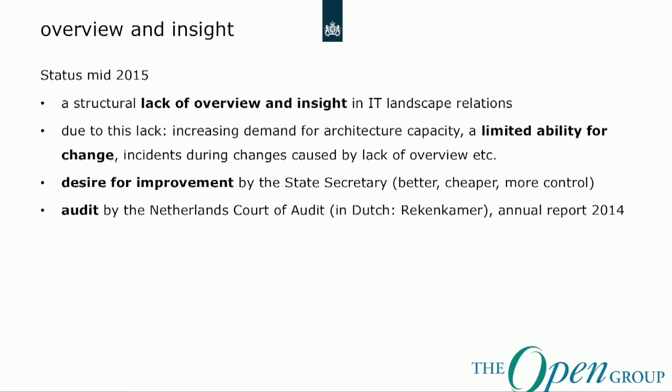The State Secretary, responsible for tax and customs, demands a better performing organization. Operations must be better, cheaper, and we should be more in control of what we do. And in May 2015, the Netherlands Court of Audit published its annual audit report, accounting year 2014. And the Court of Audit checks whether the Dutch central government spends public funds economically, efficiently and effectively. They report once a year to Parliament. The concerning ministers and of course the State Secretary have to respond to their findings and have to take action. So these findings are not just operational issues, they are also political issues.